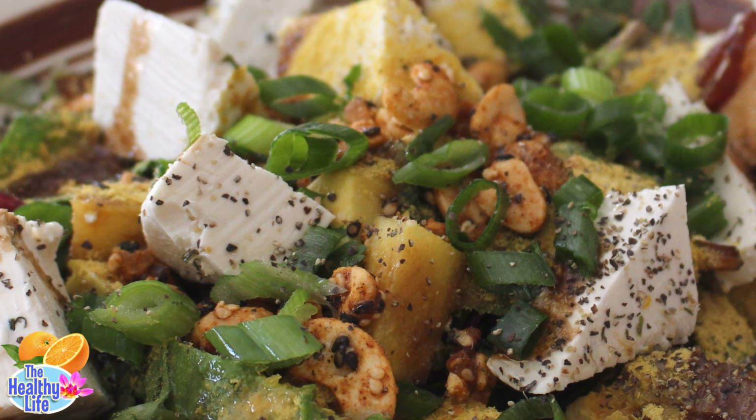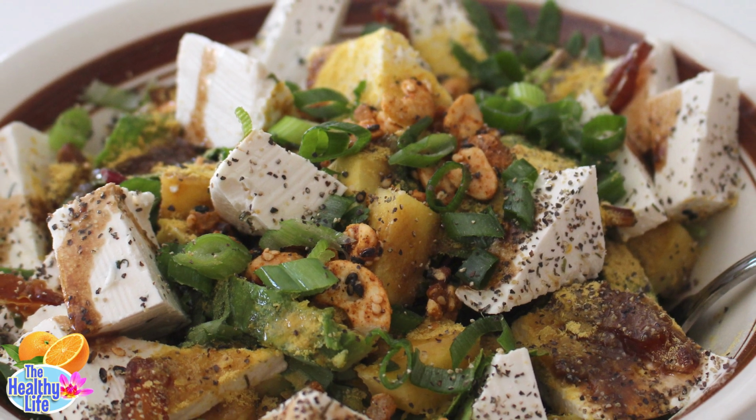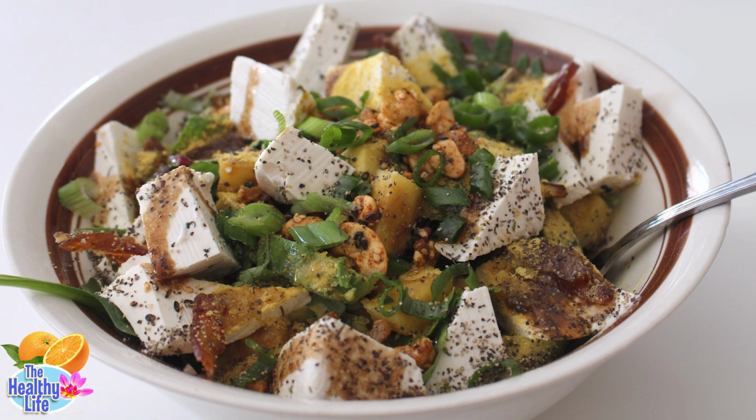Also, I love to put the cheese on top of my salads, little clumps of it. It's so delicious. And in wraps as a cheese base. Anywhere you use cheese. It's really good on a salad, little chunks of this stuff.